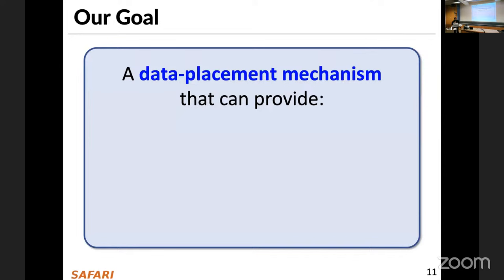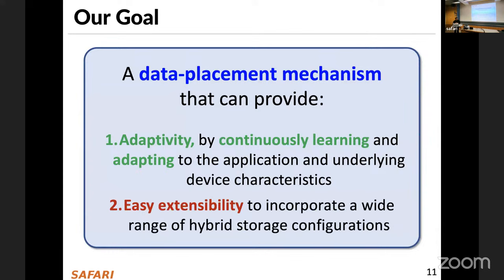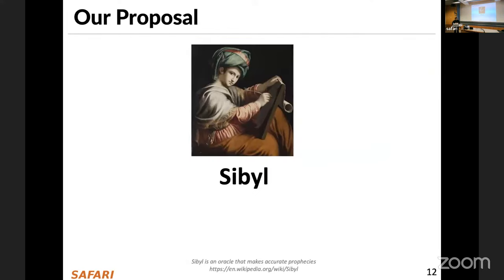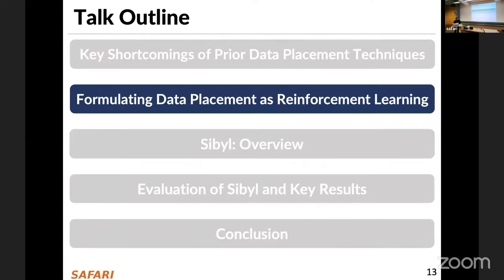So our goal is to design a data placement mechanism that can provide adaptivity by continuously learning and adapting to the application and underlying device characteristics, and easy extensibility to a number of devices in the hybrid storage system. So to this end, we propose Sibyl, which formulates data placement as a reinforcement learning problem. So let's look at how we solve data placement using reinforcement learning.